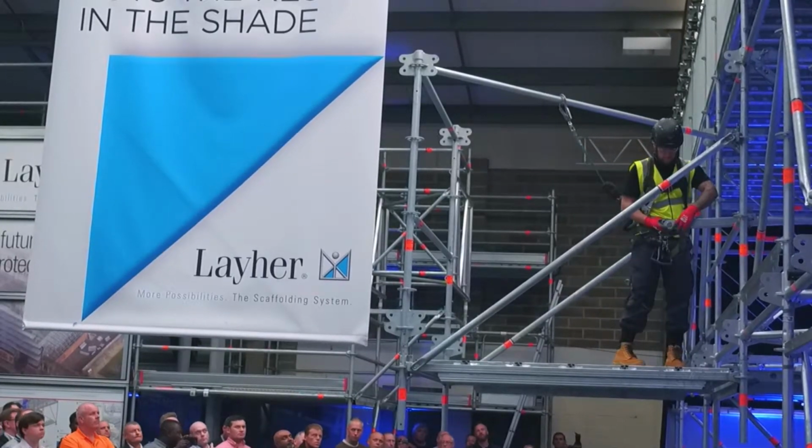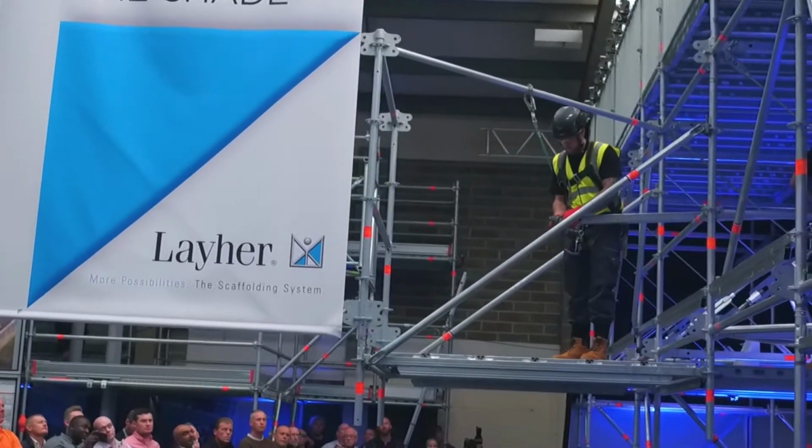I think the Layher Open Days just give you a bit of an insight into some more of the components they're working on, and it gives you a chance to go through some technical aspects of Layher components when you're using them, especially in special projects.